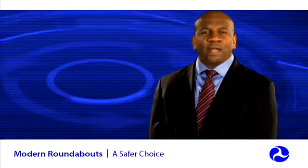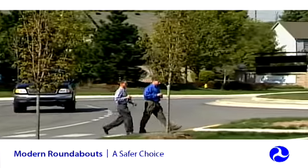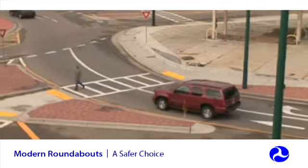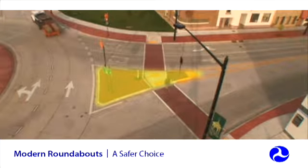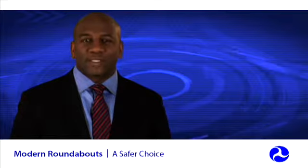So, are roundabouts safe for other road users? In general, pedestrians face far less risk at roundabouts than traditional intersections, primarily because of the slower speeds and the elimination of turns across the pedestrian crosswalks. Splitter islands both shorten the crossing distance for pedestrians and allow them to cross one direction of traffic at a time. All of this adds up to increased safety.